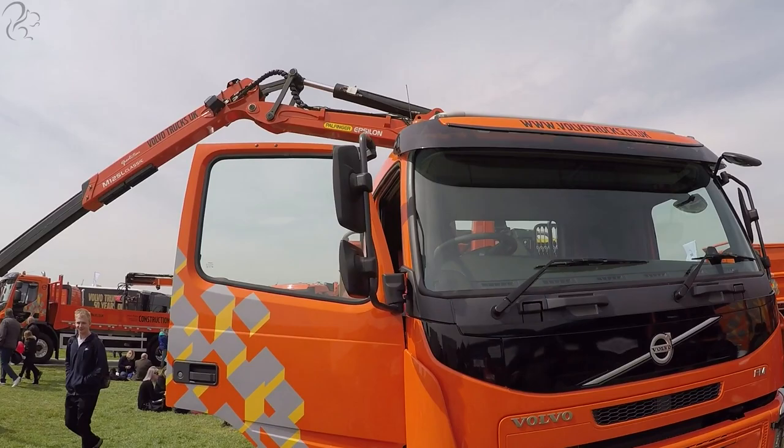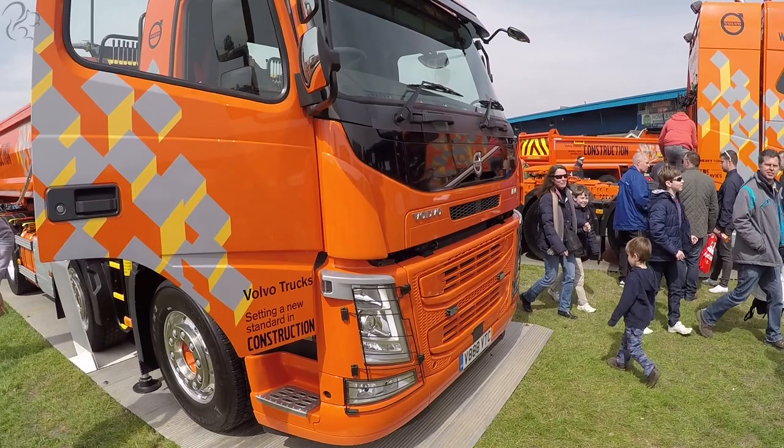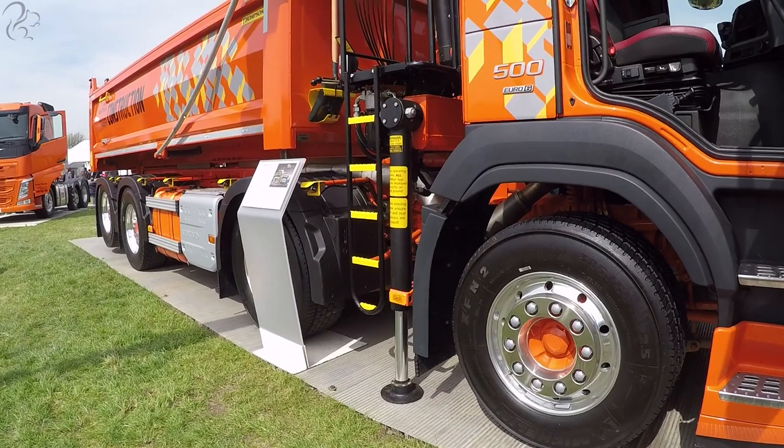But one day, who knows, maybe they'll bring this into the Euro Truck game. Maybe you'll get jobs to go to construction yards and move earth. Who knows? Just walk past them and go, well.